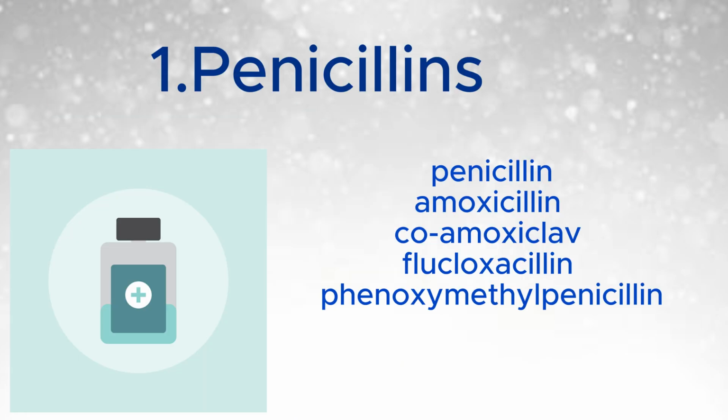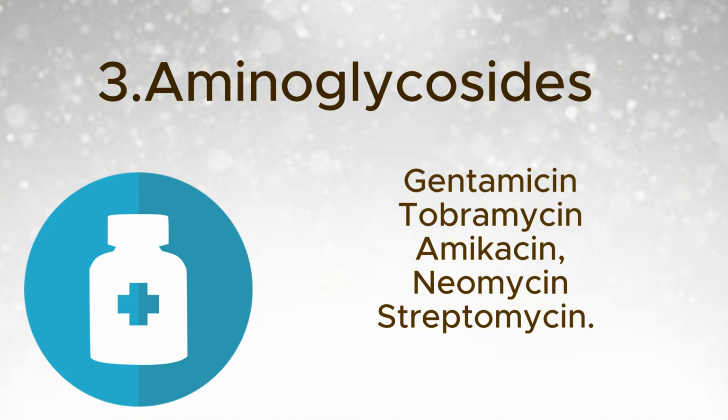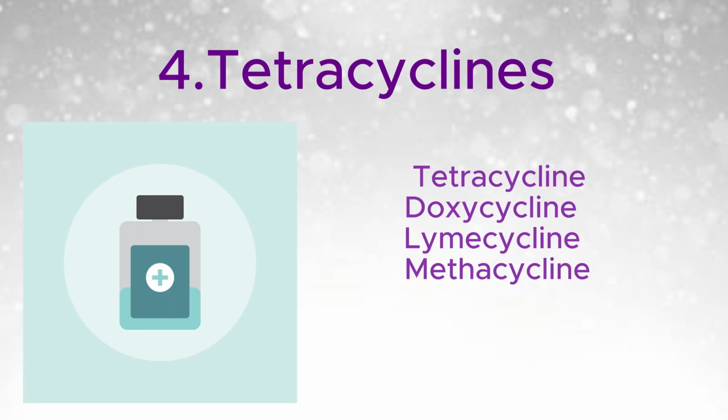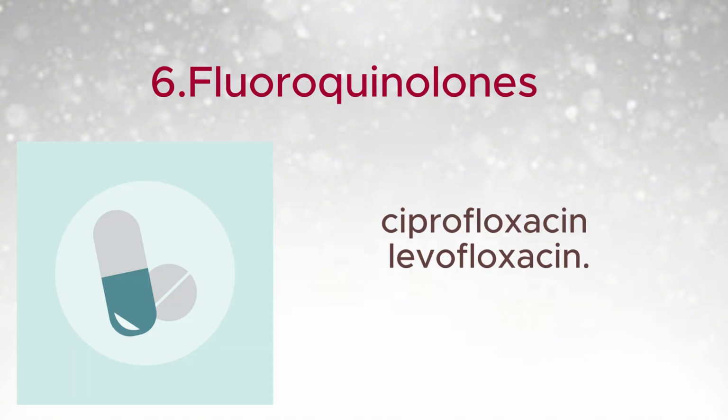1. Penicillins such as penicillin, amoxicillin, co-amoxiclav, flucloxacillin and phenoxymethylpenicillin. 2. Cephalosporins such as cephalexin, cefazolin. 3. Aminoglycosides such as gentamicin and tobramycin, amikacin, neomycin and streptomycin. 4. Tetracyclines such as tetracycline, doxycycline and lymecycline, demeclocycline. 5. Macrolides such as azithromycin, erythromycin and clarithromycin. 6. Fluoroquinolones such as ciprofloxacin and levofloxacin.